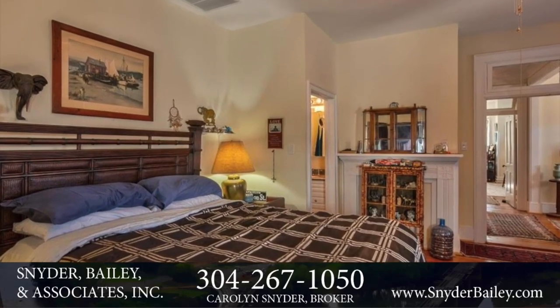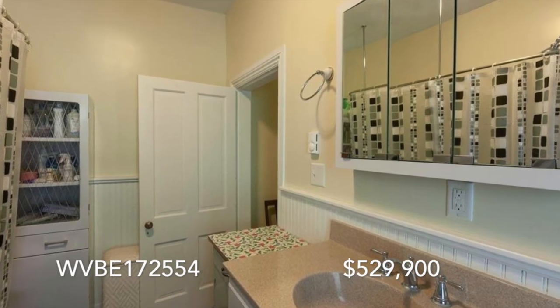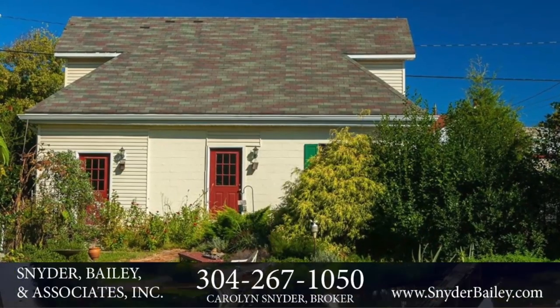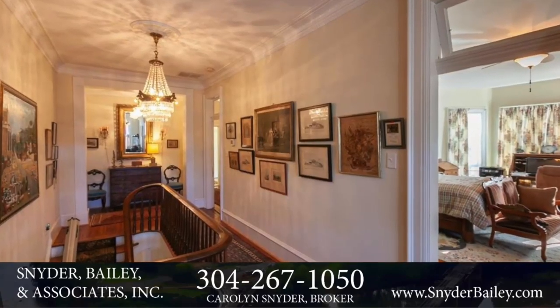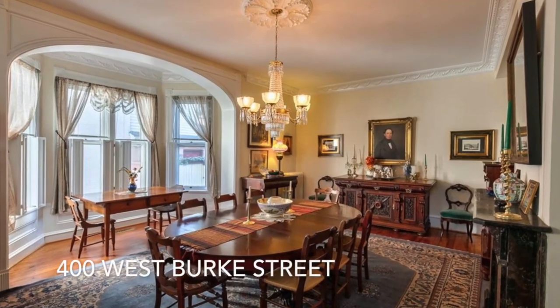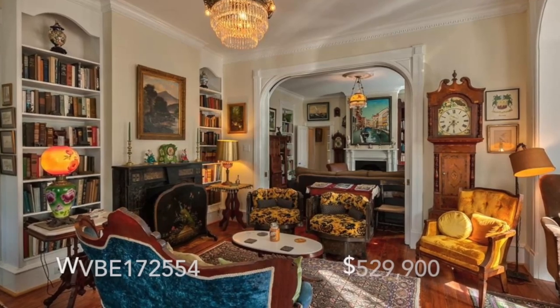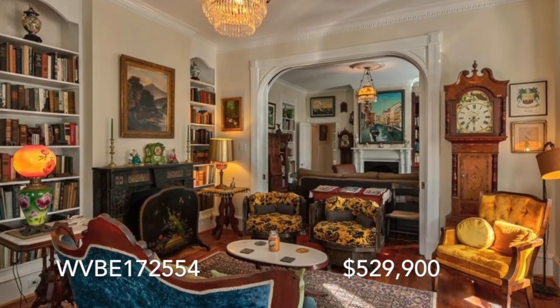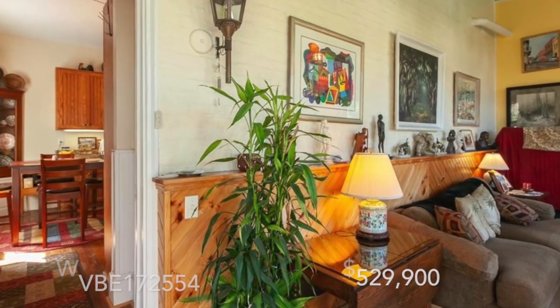Just a four-block walk from the MART commuter train to D.C. and 10 blocks from Interstate 81. This Victorian mansion has hardwood floors throughout and is considered one of the best Victorians in town. A handsome home in a great location, lots of charm and elegance, and just quirky enough to be interesting. Don't miss out on your opportunity to purchase this four-bedroom, four-bath Victorian mansion built in 1864. Carolyn Snyder, Broker, Snyder Bailey & Associates.